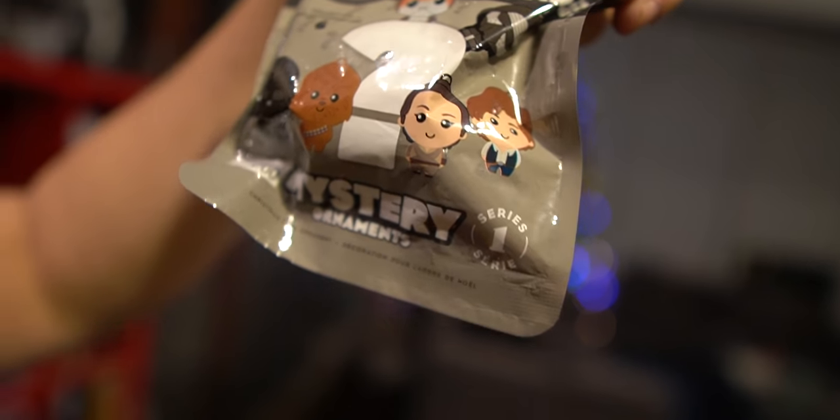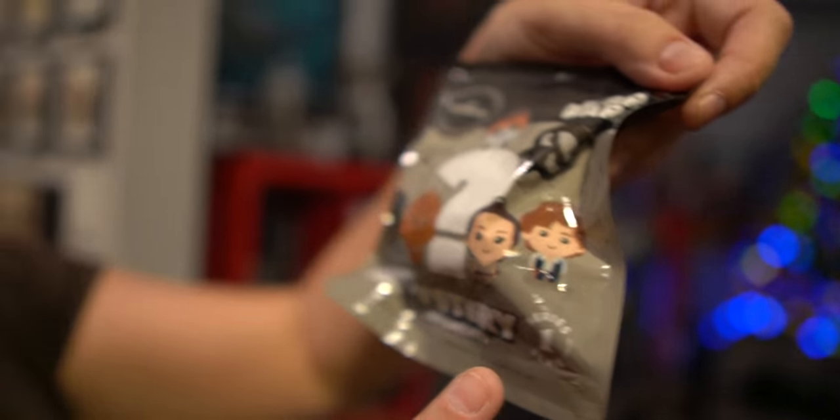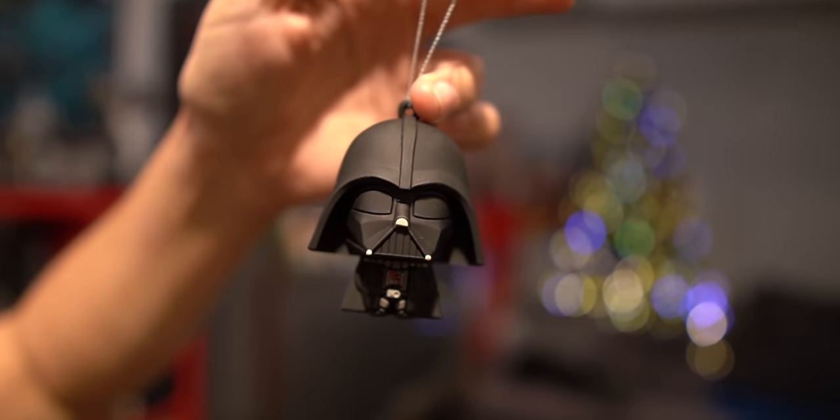Woo! I noticed that these are series one, so that gives me hope that each year we'll have new ones. Oh, I saw a picture of the porg on here, but it's not. Okay, not mad at it. Like I said, I'm happy with all of them. Got Darth Vader. I love how cute and small it is.